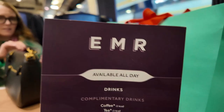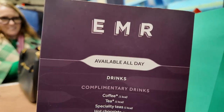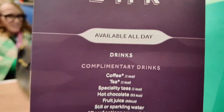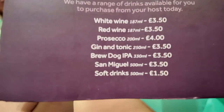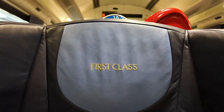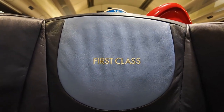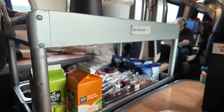How long is it for anyway? Hour and a half. Well, not too bad. So because we've got first class returning back to Nottingham, we also get complimentary sandwiches, drinks and snacks. So let's see what we get. First class, baby. Coming round with the snacks. Everyone loves a snack. I'm a snack bitch. Anything else? Nice, everything? No, we're perfect. Thank you very much. You're welcome.